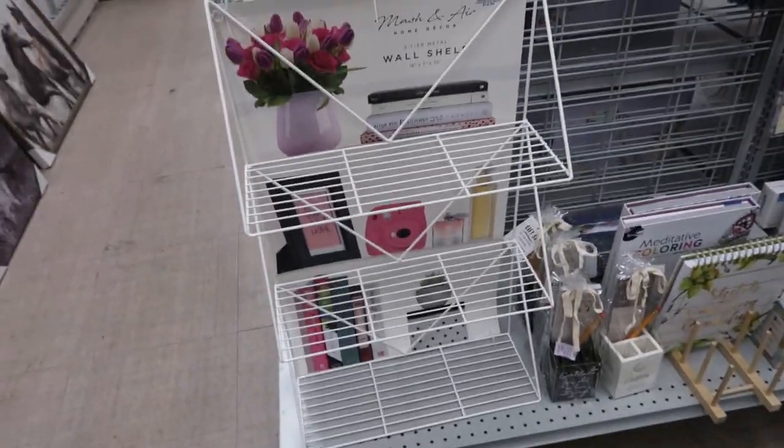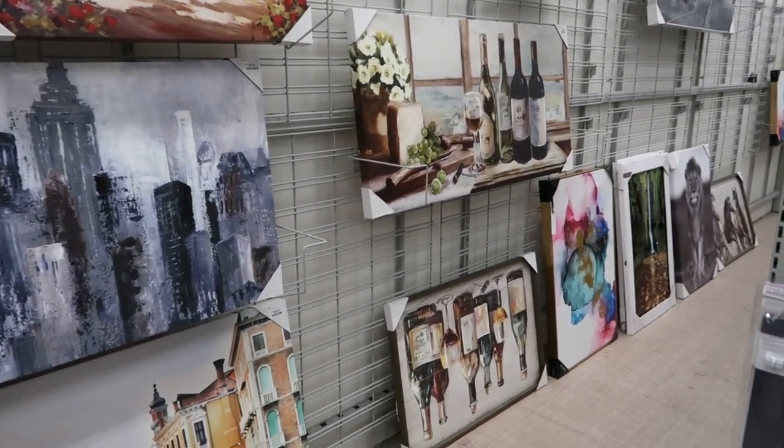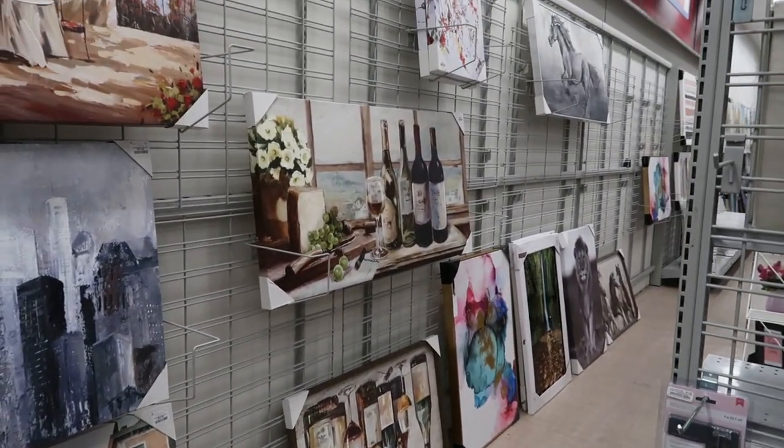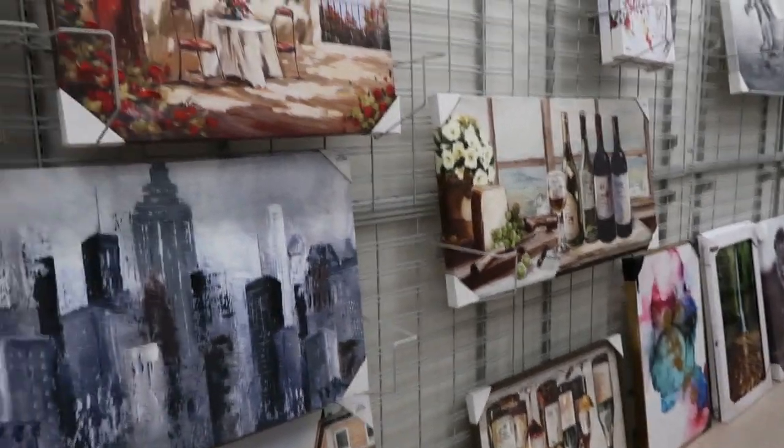These shelves look kind of good, so they have a white and then a teal, and these are $16.99. They're pretty tall. I was looking for that Prada sign that I saw a couple videos ago, but they don't have it anymore, so that kind of stinks. But here's just a look at what we have here.